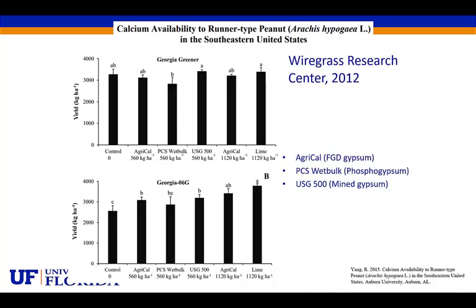And so here's our yield on Georgia Greener and also on Georgia 06G. And we've got a control, we've got the FGD gypsum, we have our phosphogypsum source, and then we have our mined gypsum source. And then we also have a couple of different rates. They've also included regular lime as a calcium source in this experiment as well.